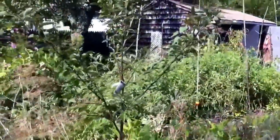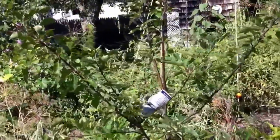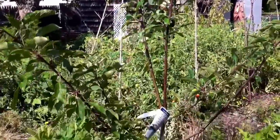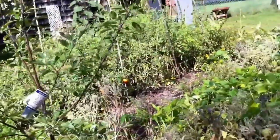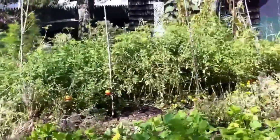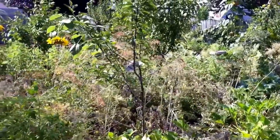Here's another one. Apple. Red Delicious apple. Done pretty well. Probably one of the best of the apples. None of the apples did great this year. I'm not sure if it was climate or what, but maybe they take a little longer to adjust to the place we live in, because, you know, we're not babying these trees. We're not giving them water, taking care of them that much.